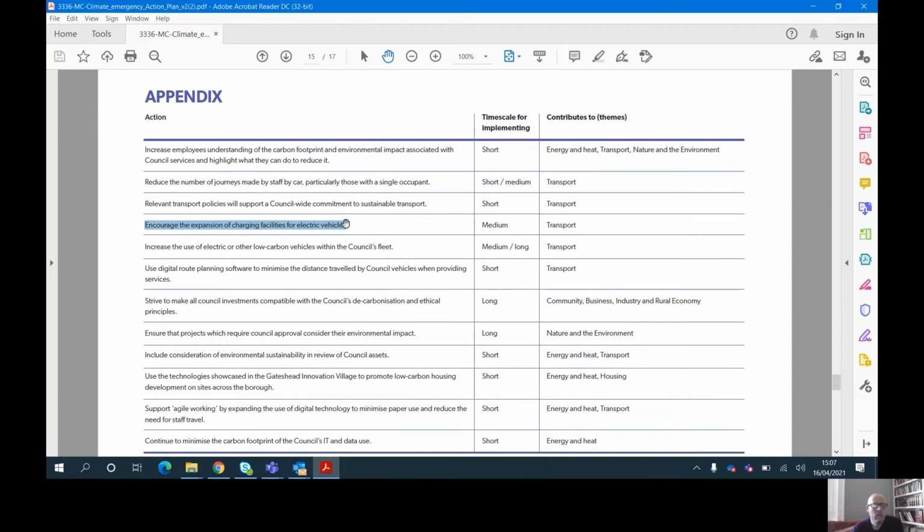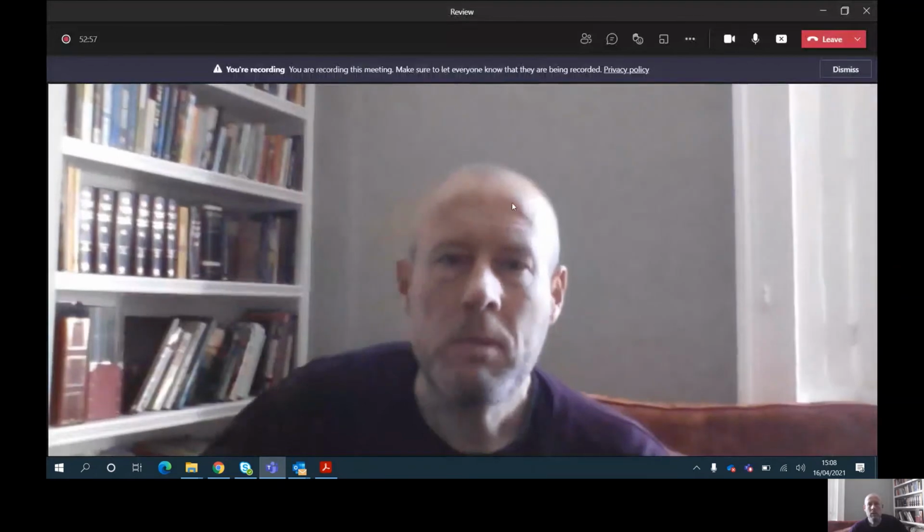What we really need is to know what the current status is. So line by line, we need to know the current status. So in this example, we need to know how many charging facilities there are at the moment, how many we intend to get to, when we intend to get to that point, how we are going to monitor progress, how progress is going to be measured, and how it is going to be reported back to local residents. So line by line, those extra bits need to be added to this plan in order to turn this into a proper plan.